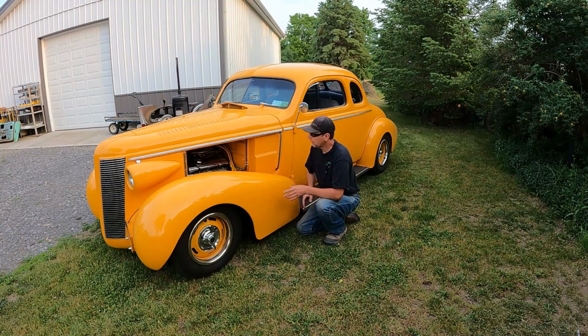I'm thinking about changing it out for another small block, maybe even a crate motor out of Summit Racing, like a Blue Point engine, aluminum head 383 or something to make 340 horse, but run on regular fuel and not run hot like this 400.